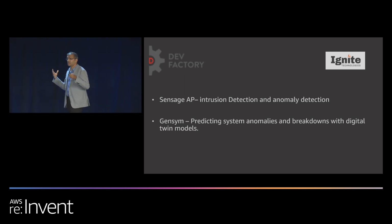So what we did was we actually took all the sensor data. We took all the output that we were getting from the expert system, and we were able to use that data to, number one, create a model that we could then call the digital twin.